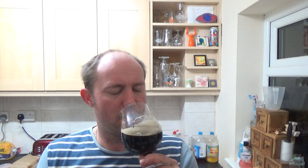I've definitely had bolder mouthfeel stouts before with this sort of ABV. It's not the thickest of mouthfeels, but it's still got a silkiness about it, smoothness, and it coats. Love it. Wow. Lion Stout.